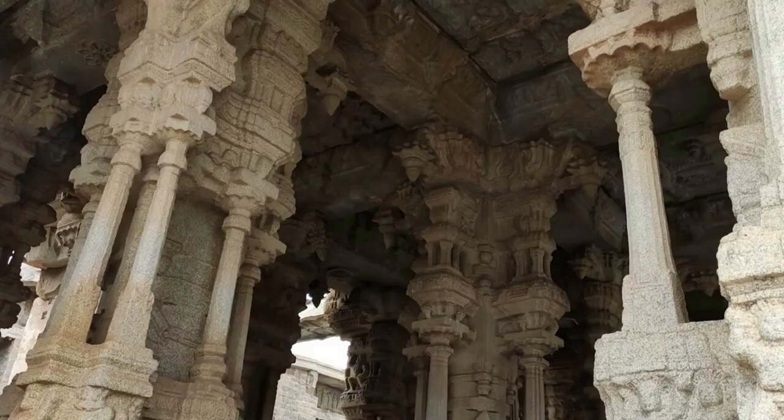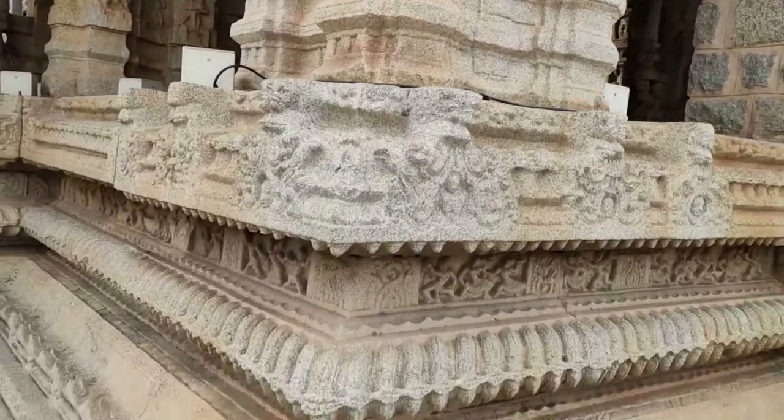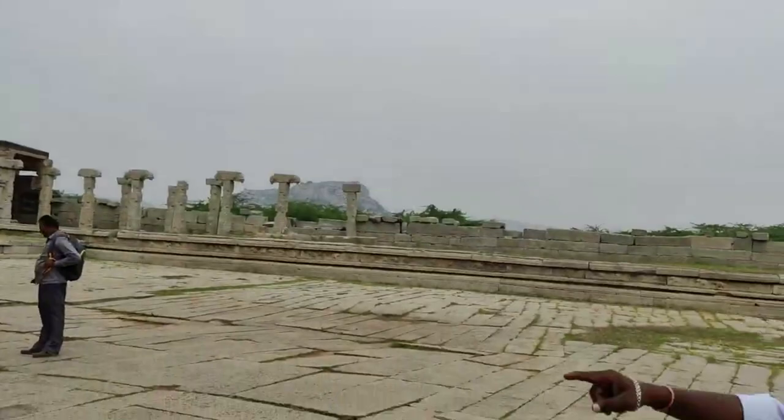Beautiful, no? This is called the Mahamantapa, in front of the main temple. So we are going behind the main temple. This is a dragon symbol here. The Chinese influence.